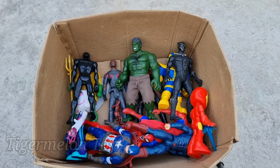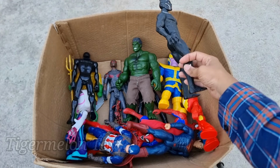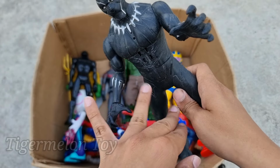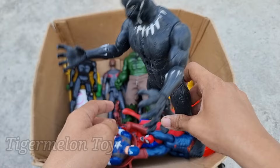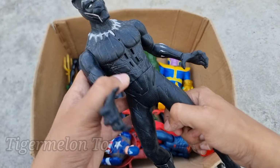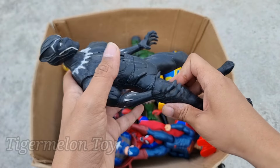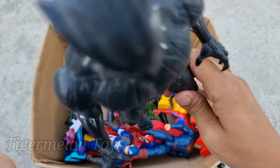Wow, it's so amazing. Now, who is this one, guys? Wow, guys, look what we got here. Wow, look at the very cool full black color costume, guys. Look at the claws, guys. Guys, this is such a cool and amazing superhero, guys. This is full of black color costume superhero. This is Black Panther.